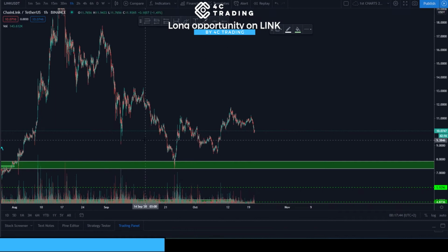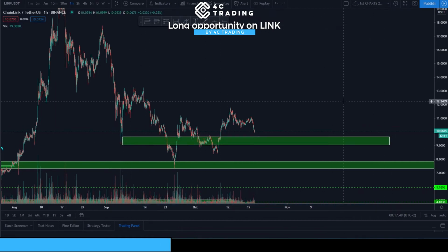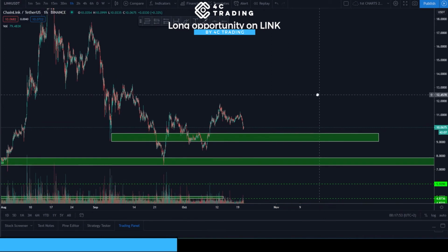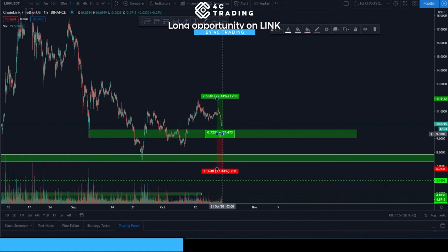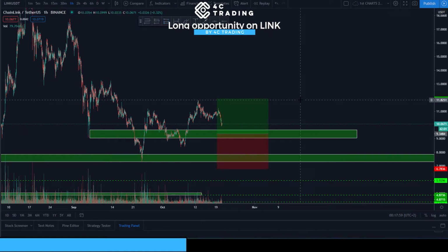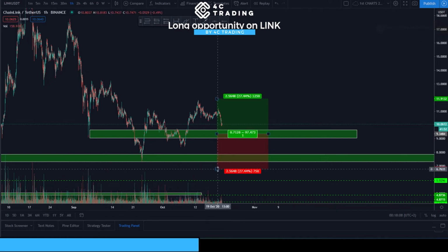So right now, an area like this on Link could be a really good area that could last us a little bit longer. If we are expecting a bull market, it should work out. Obviously, when we're expecting a bull market, yes, Bitcoin can still drag these alts down with it. So that's why we're not so much trading on Link BTC, and we're more focusing on Link USDT.